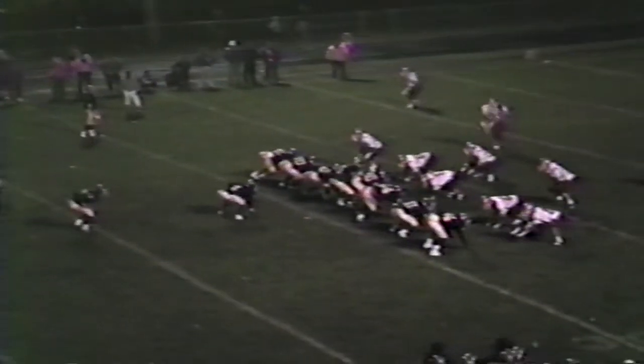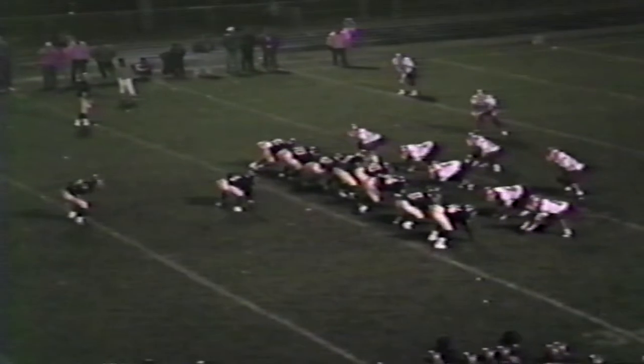Wetmore fakes the pitch out to Calhoun, then hands to Ballard. He tries. Bruce Calhoun on the handoff. Breaks one tackle, gets down to about the 26, picks up about a yard on the play, maybe 2. Swarmed over by a hold.